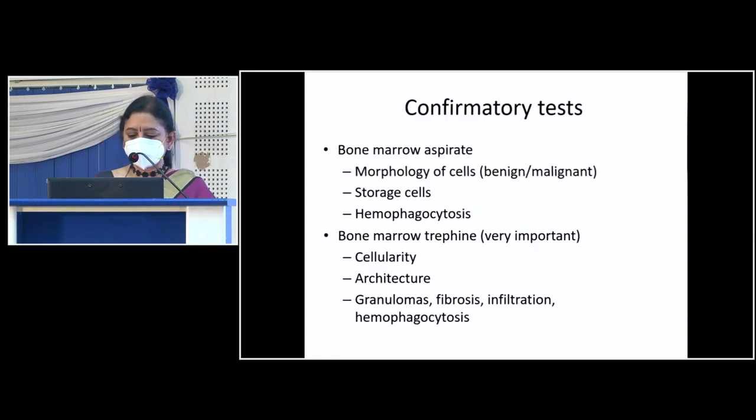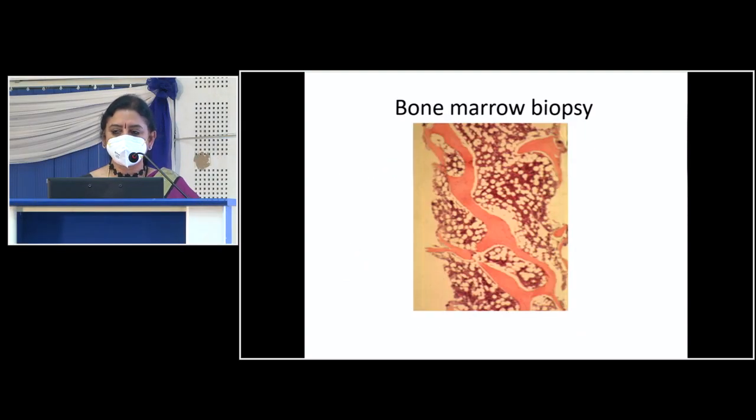So bone marrow aspirate will confirm your diagnosis in a child with pancytopenia. We look at the cellularity, architecture, is there granuloma? So this is a normal bone marrow biopsy. You get the cortical bone, and all the blue bits are marrow erythropoiesis and the white bits are fat. So normally in children, we should see more than 50% cellularity. That means more than 50% should be all the blue bits. As we age, there's more fatty marrow.